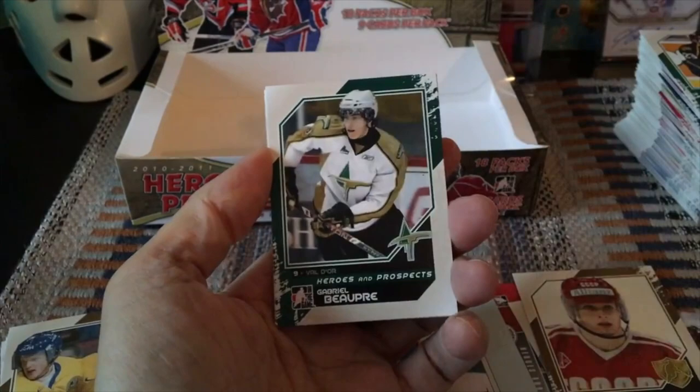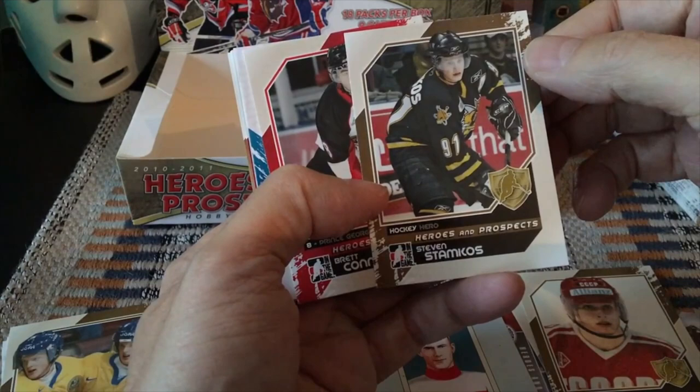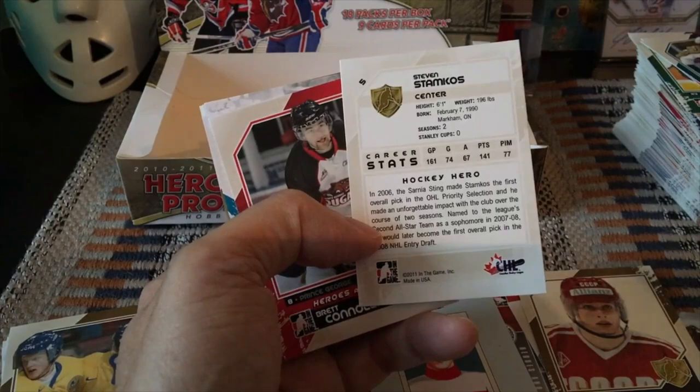9 cards per pack. There are a lot of cards in here. Very thick packs. Gabriel Beaupre, Mackenzie. There's the Stammer, probably with Sarnia. That's kind of cool, of this Stammer. Look at his numbers, 141 points in 161 games. I believe he played on the Sting.